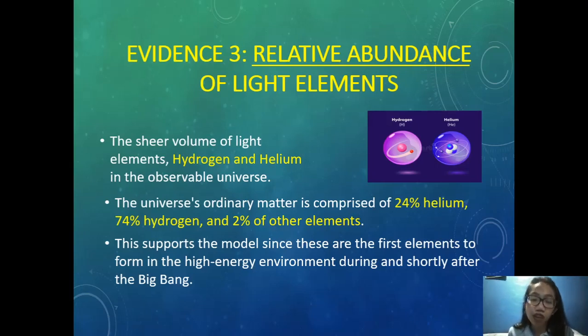If you survey the ordinary matter in our universe, most of our elements are hydrogen and helium. So our universe is mostly made up of 24% helium, 74% hydrogen, and only 2% other elements, supporting the chronological order of events proposed by the Big Bang theory. Okay, so I hope you remember that. Evidence number 1 is redshift. Evidence number 2 is the cosmic microwave background, or CMB. And evidence number 3 is the relative abundance of light elements.